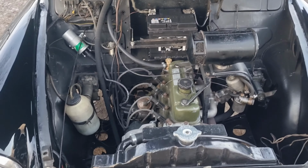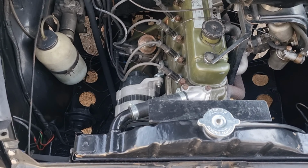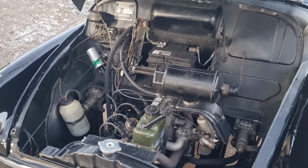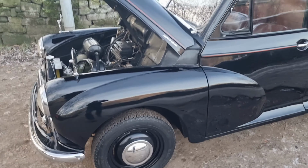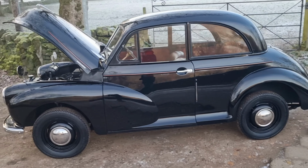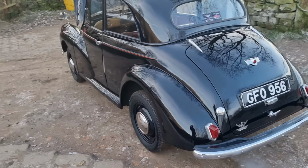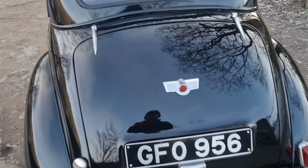So as you can see, engine bay is nice and clean. 1098 engine there, alternator upgraded. Inner wings, tie plates, bulkhead, nothing to report there. All nice and clean, nice and presentable. I mean, this car, the quality of it, the finish of it, you could drive it around the countryside, seaside, enjoy it in the summer. Take it to any local show with pride, and I'm sure everybody would be all over it. It'd grab loads of attention.